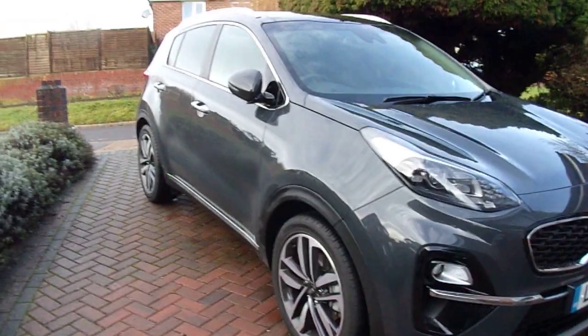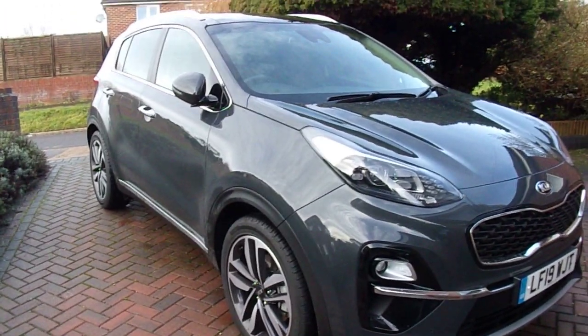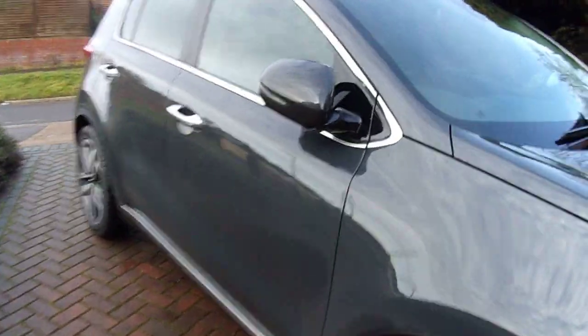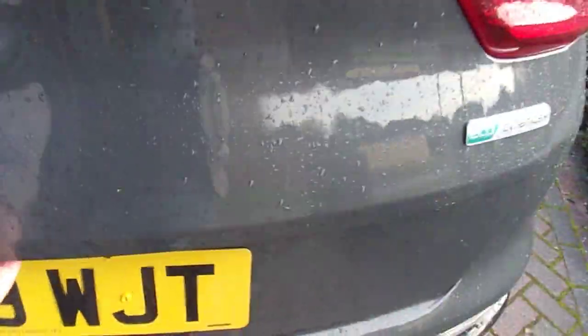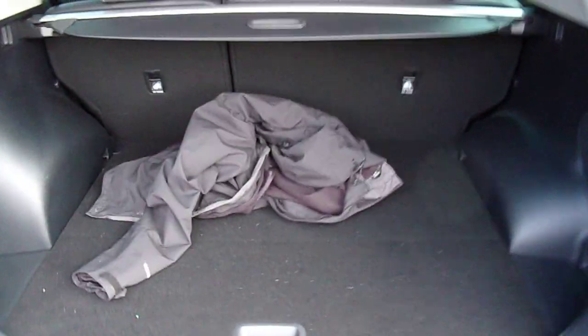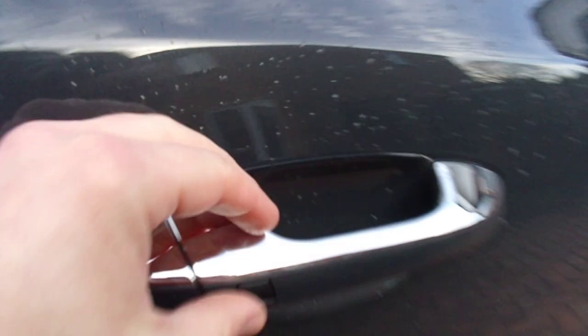Now, I don't know if you caught it, but because I've got the key on me, when I walk near it, it opens up. Look at this. As if it's saying hello to you. I like the chrome door handles. Now in order to open it, I just go like that.